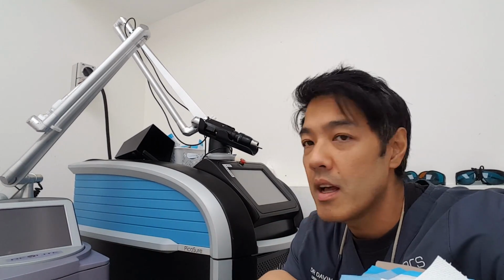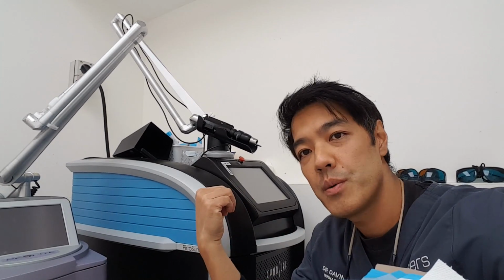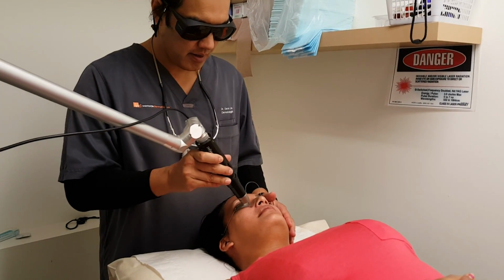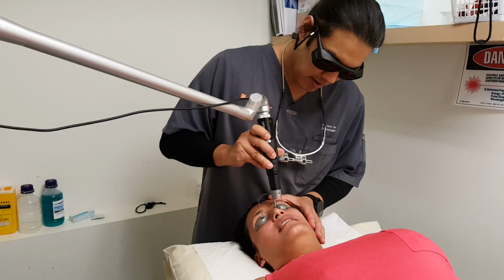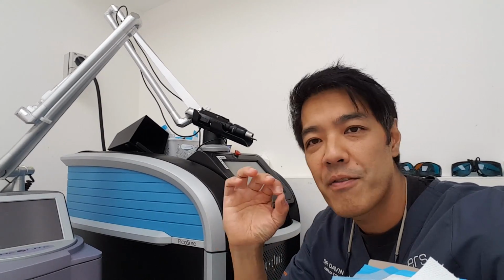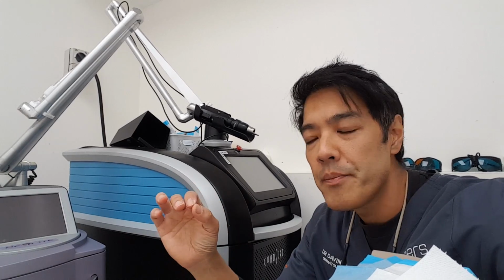So my favorite laser, the one which I personally use, is this. It's a PicoSure, which is a picosecond laser. I find it extremely effective for treating melasma, but you do need to be on hydroquinone before actually being on this. So with the actual pico, I do the treatment myself because you're skating a fine line between making melasma better and making it worse.